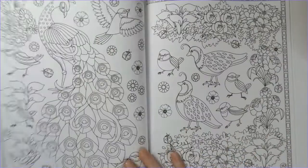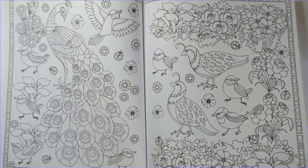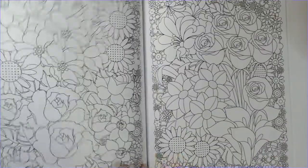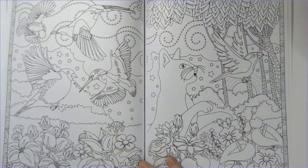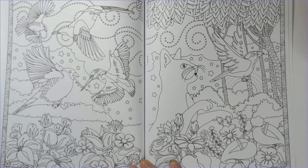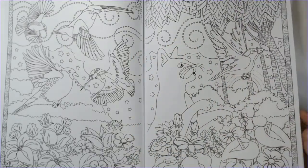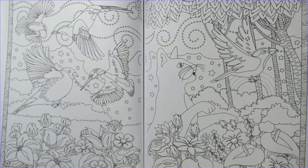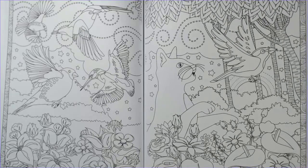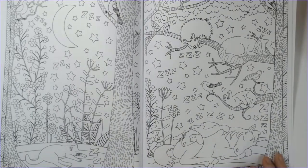Somebody's having a birthday. Checking out the birds. And some flowers. I think gel pen would work really well on this one too, especially for all the little textures. Oh, he almost got the bird. Almost got it. Or maybe he's just playing. She looks happy. I think she's just playing. She wouldn't catch anything, unlike the cats in the previous book.